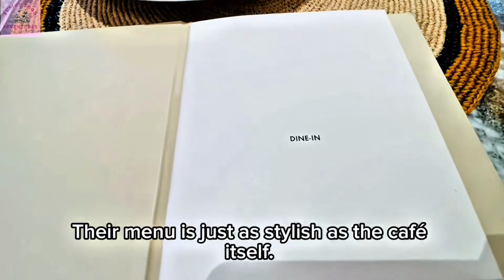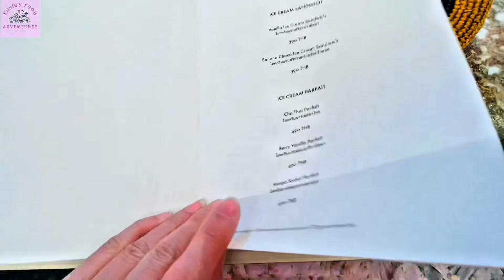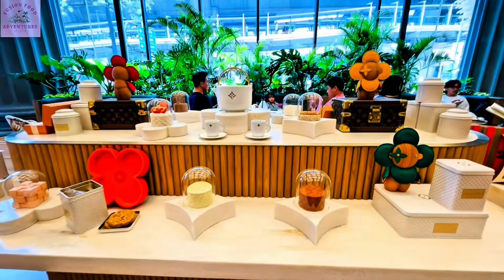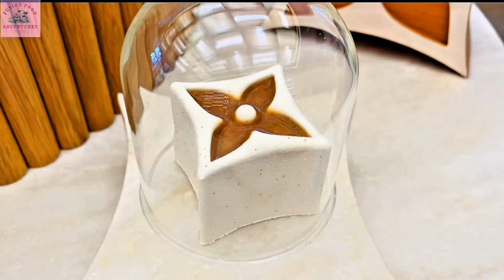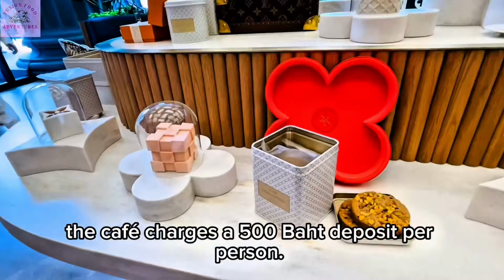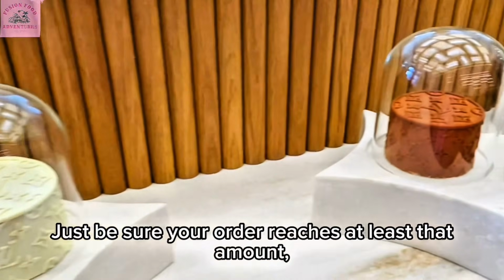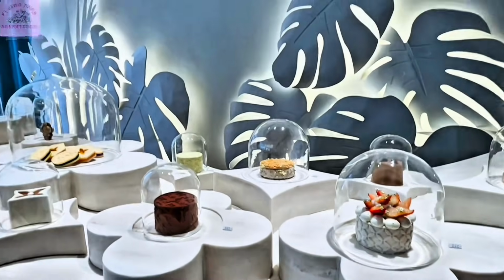Their menu is just as stylish as the cafe itself. A showcase table presents their signature cakes and delicate desserts, each beautifully crafted and almost like works of art. Quick tip: when you book, the cafe charges a 500 baht deposit per person. Just be sure your order reaches at least that amount, since they don't give change back.